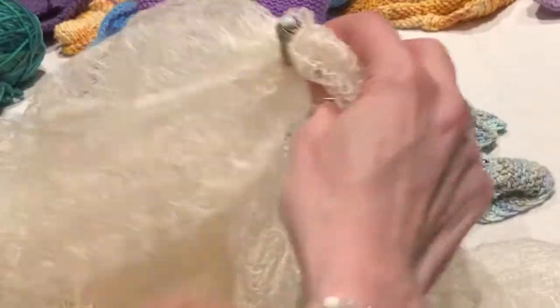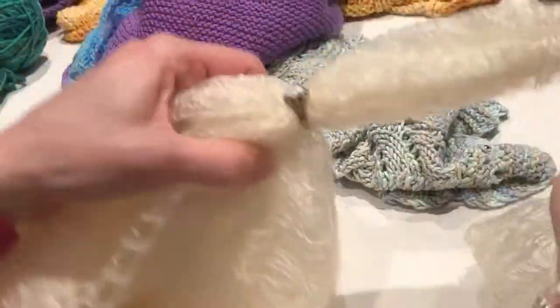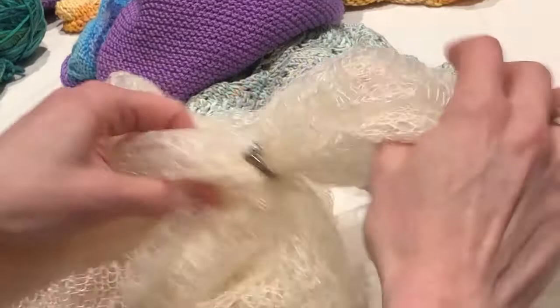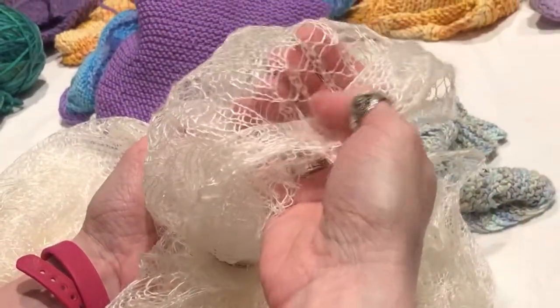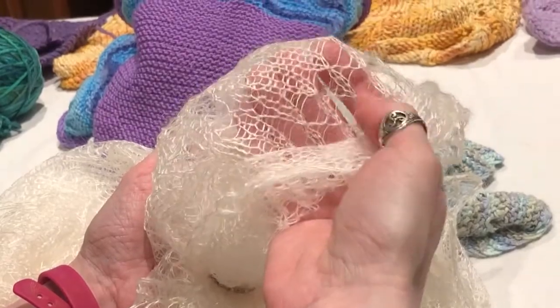You can see a wedding ring can be moved along the shawl, and it was known because this is made from the hair of goats. It is the finest hair and it's gossamer weight, and it would take hours and hours of work.